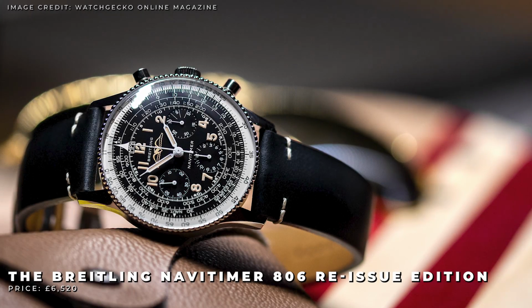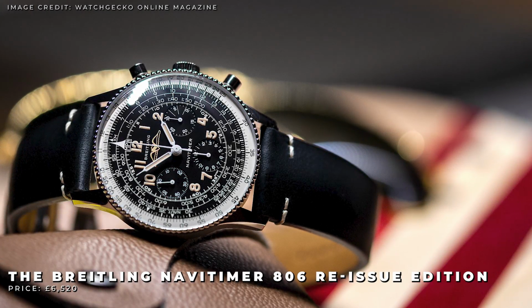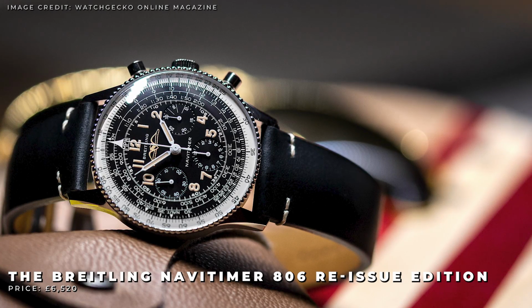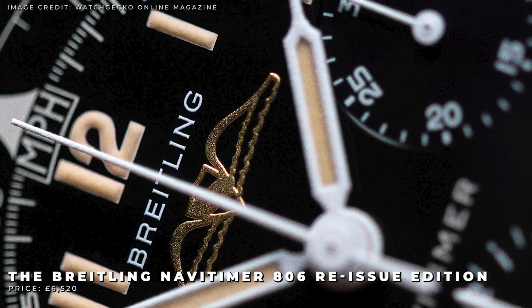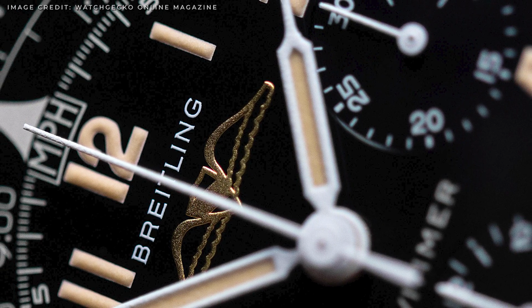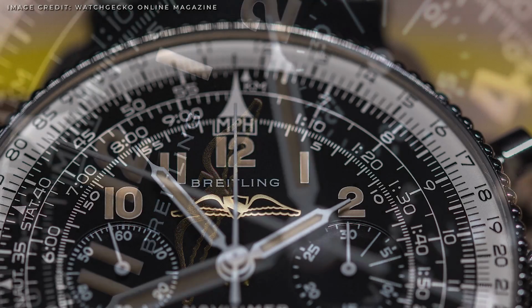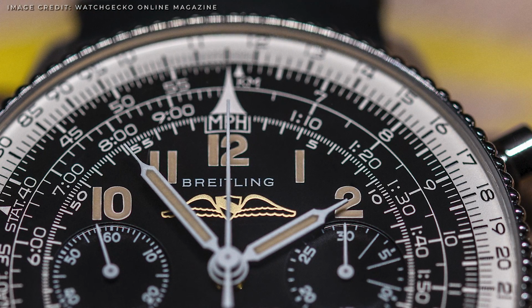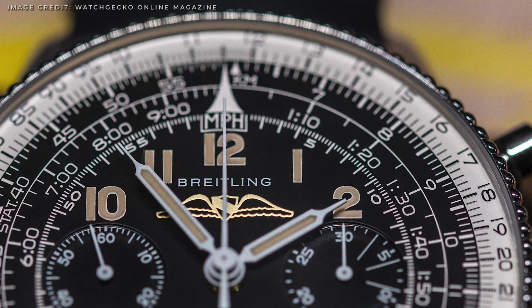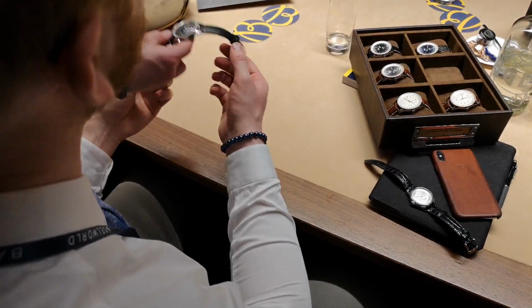First up, the Breitling Navitimer 806 reissue. This was one of the first releases announced at Baselworld this year for Breitling, and it's fair to say they started strong. The Navitimer 806 1959 re-edition is one of the most faithful, accurate reissues we have seen from a brand in a good few years. The only updated feature of this watch is the use of Super-LumiNova and the new manual wind B09 movement. Apart from that, the watch is identical to a model from 1959.